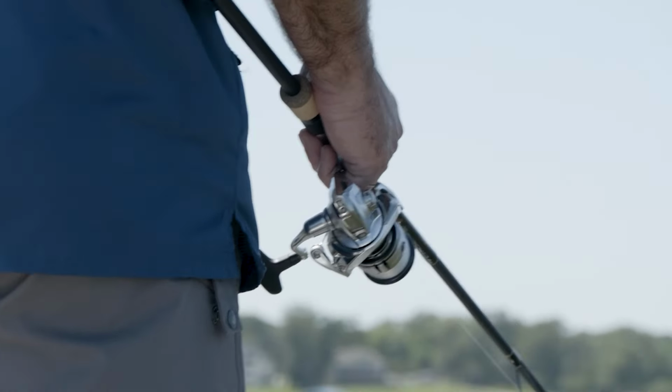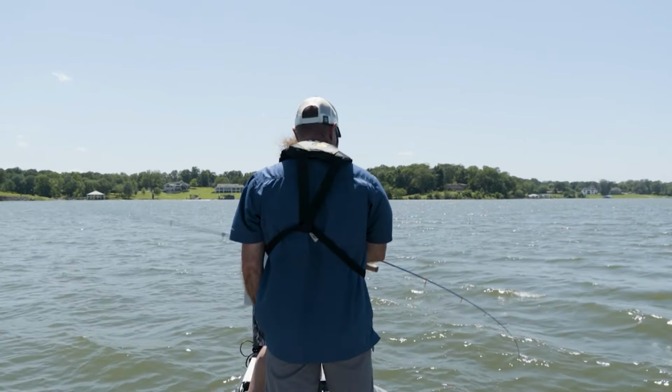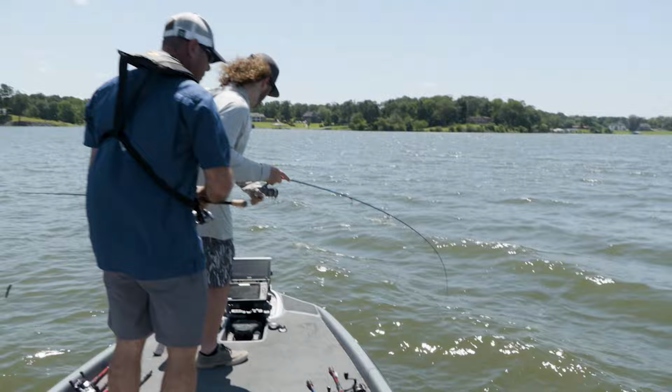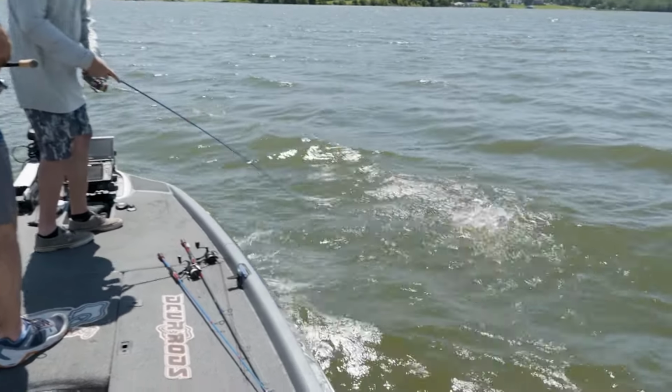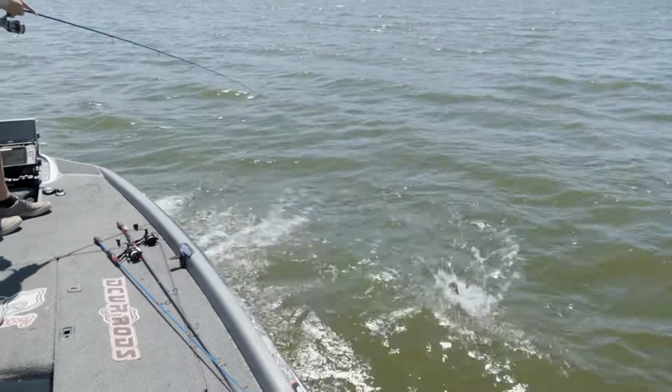Got him? There you go. Oh! Is that a smallie? Yeah. That's what I thought. He was sitting there on that piece of cover. Look there, boy, I'll tell you one thing. Your first cast at that spot, and he smacked it.